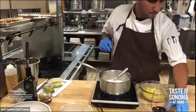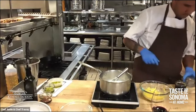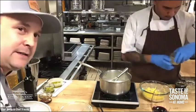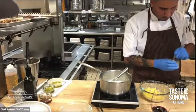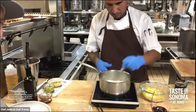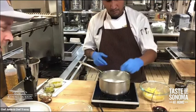The other nice thing about the induction burner is you can pick a temperature and set it and hold it. So you can say, I want to cook at 140 degrees, 160 degrees, or 180 degrees. You just set it there and it'll stay right at that temperature. So I think you're going to see a lot more of it in the future. It works really well for standardized recipes.